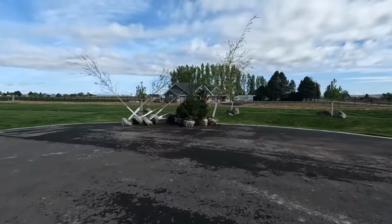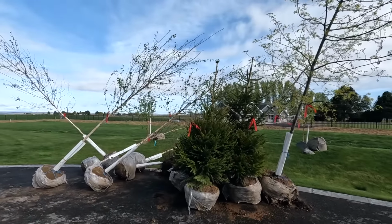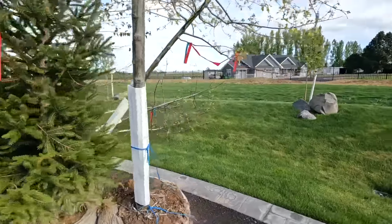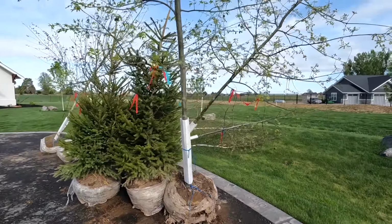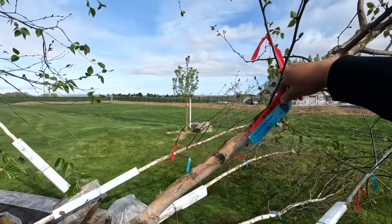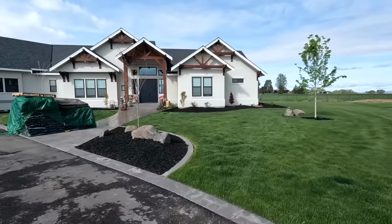So here's the tree pile. Look at these. There's the oaks. We picked out three oaks. We picked out three birches, I think, or no, six. Six birches. Three Norway spruce right here. Aren't they gorgeous? There's the other oak. We had a lot of wind last night and these were delivered, I think, yesterday afternoon. So these are pin oaks. And then these are, can't remember what type of birch, but I can tell you in a second. Prairie Dream birch trees.